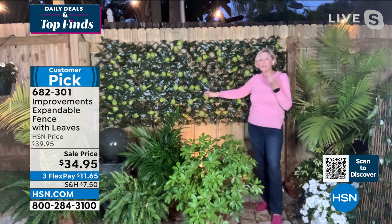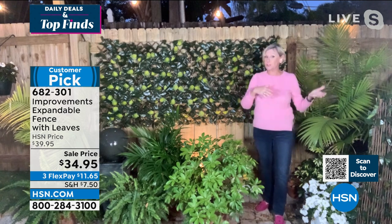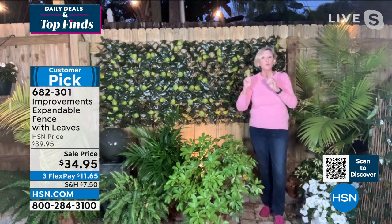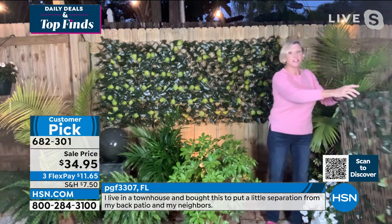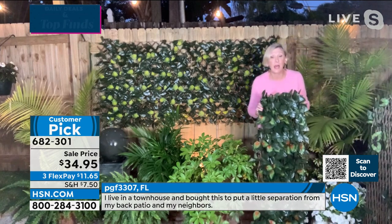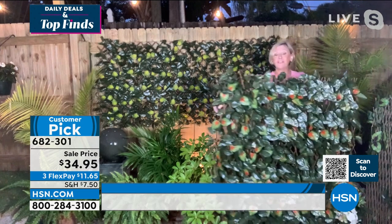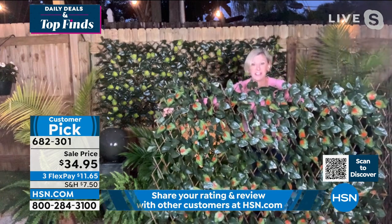The leaves are specially treated to protect them from the sun so the colors will not fade. And if you've already got them from the seasons before, because they always sell out, and you want more, these colors will all work back. So what are you getting? You're getting an expandable fence. It comes in a box. It's 4 feet high by 2 feet, and then it expands to the full 10 feet. And Lenny, you almost got it all the way down to 10 feet.